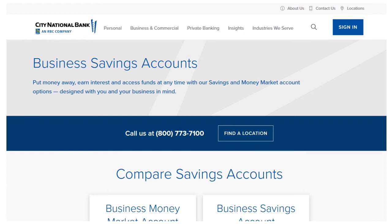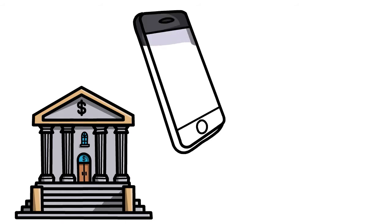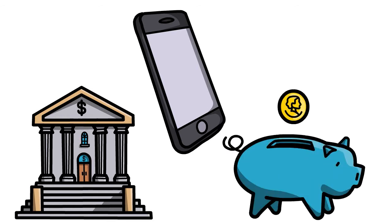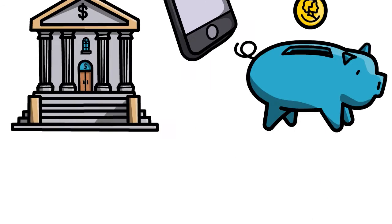You have the business money market account and the business savings account. And the cool thing about the savings and checking accounts is that you can bank anywhere. You can easily access your accounts through online banking and the City National Bank app. This is a very innovative app. We love it. Some of our team members are customers at City National Bank, and the app is fantastic.